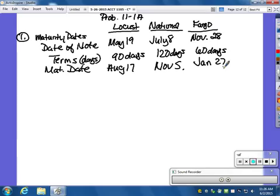Number 2, the requirement is for us to determine the interest due at maturity for each of the 3 notes. So assume a 360-day year. When we're calculating interest, we take the principal and we multiply by what? The interest rate. Interest rate, and then what?